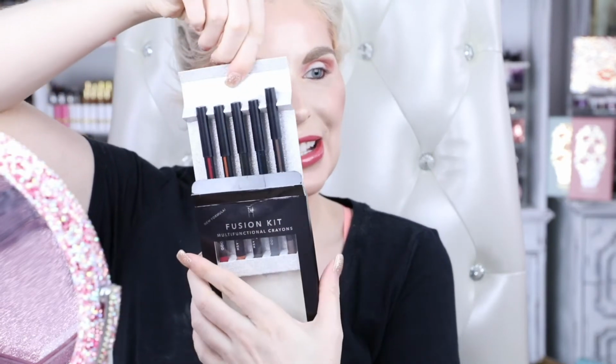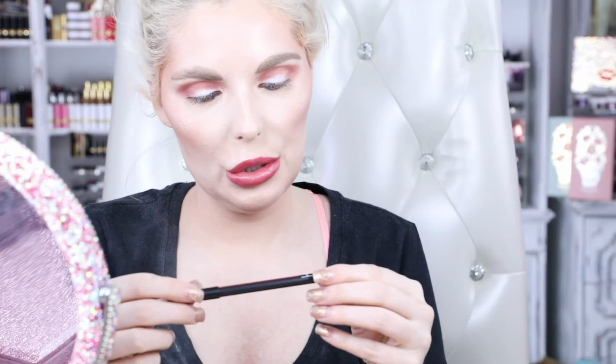And I do want to actually test out one of my, I have so many of the Linda Hallberg crayons, and I haven't used any of them yet, and I want to take the Fusion Kit multifunctional crayons and, oh my gosh, will you even open? And test out. Oh, that's so pretty. It's all like silver and glittering. Take this burgundy shade, and smudge this beneath my lower lash line before we continue.